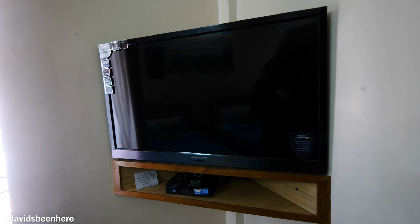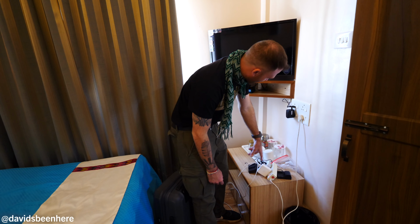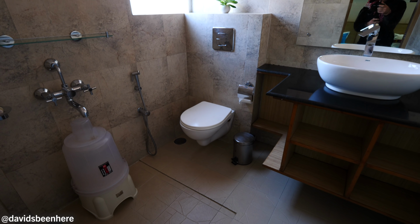Over here we have a TV, right? Nice TV. And over here I have my little station to charge all my stuff. So I have like 4 chargers here, 5 chargers. And then here we have the bathroom. Nice, super clean bathroom. I think this is marble, right?